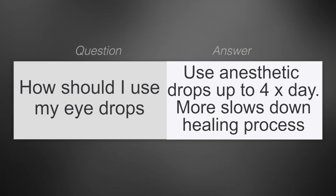The anesthetic drops should only be used as needed. You can use them up to 4 times a day, but using them more than 4 times a day can significantly slow down the healing process and prolong the discomfort phase. It's best to use these right before a nap or at bedtime.